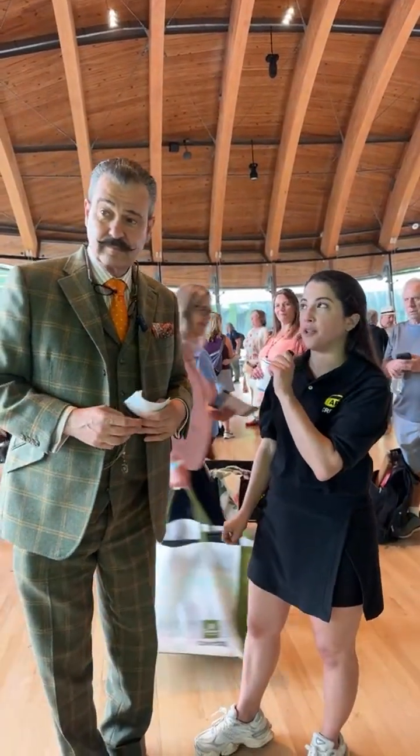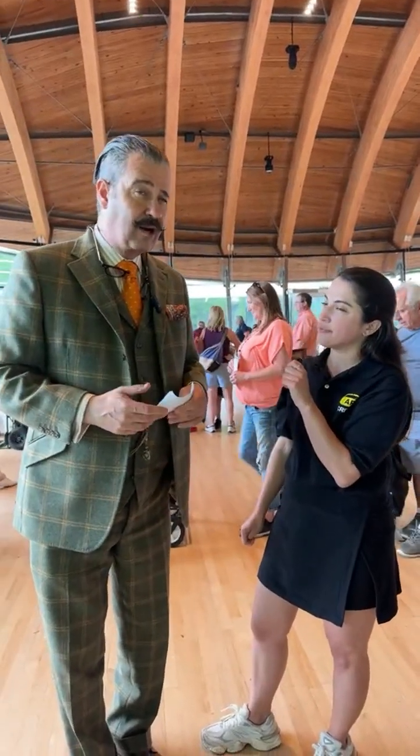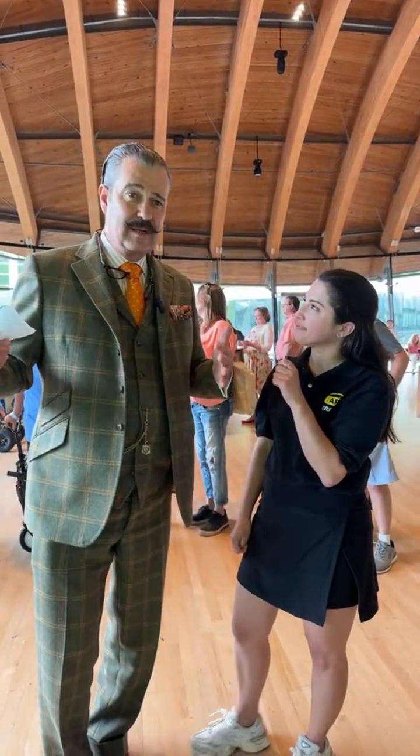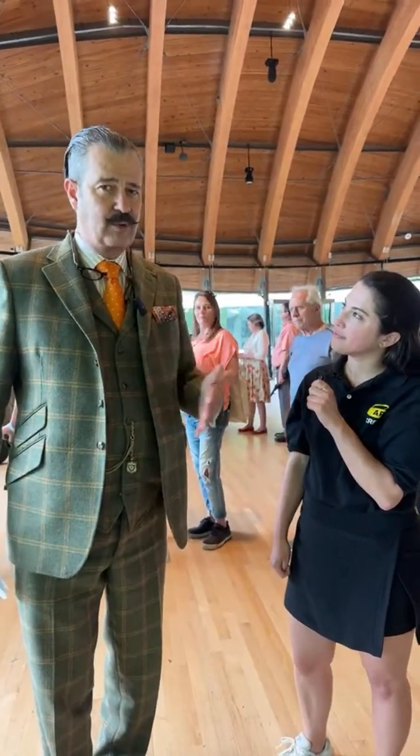Anything overvalued that people think is worth a lot and really isn't anymore? There are a lot of, it's too many to say, but everything that people have that they treasure, they tend to overvalue it because of their emotional connection to it. So you have to take a very dispassionate eye when you're appraising something so you don't get too involved.